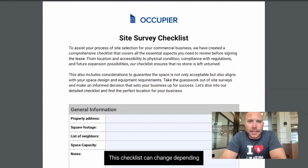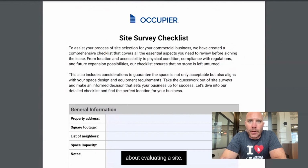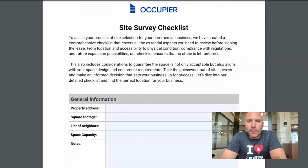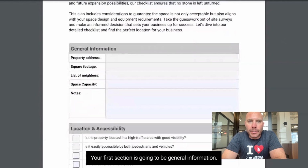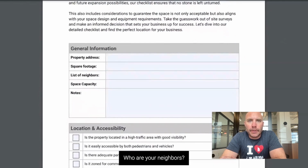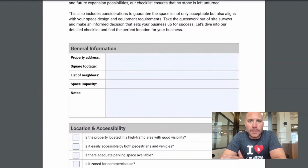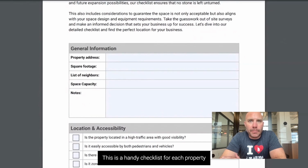This checklist can change depending on the nature of your business or the needs of the space, but this is a general framework for how you should think about evaluating a site. Your first section is going to be general information. What is the address of the property, the square footage of the space in the building, who are your neighbors, how many people can you fit in the space, etc. And of course, there's always a section to take notes. This is a handy checklist for each property that you're looking at across your entire site survey.